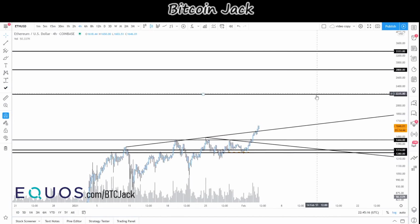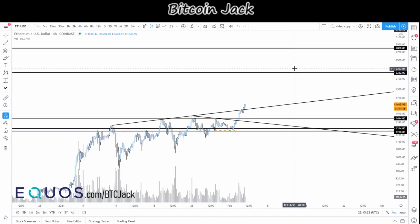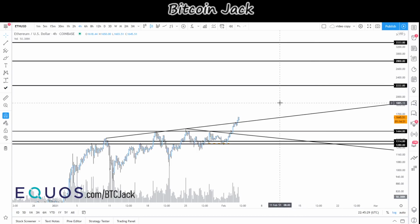But I'm far more bullish than just 2.2. This is just going to continue, especially if ETH BTC is going to continue showing strength. But let's just focus on the first targets, which is 2 to 3K. Really bullish.